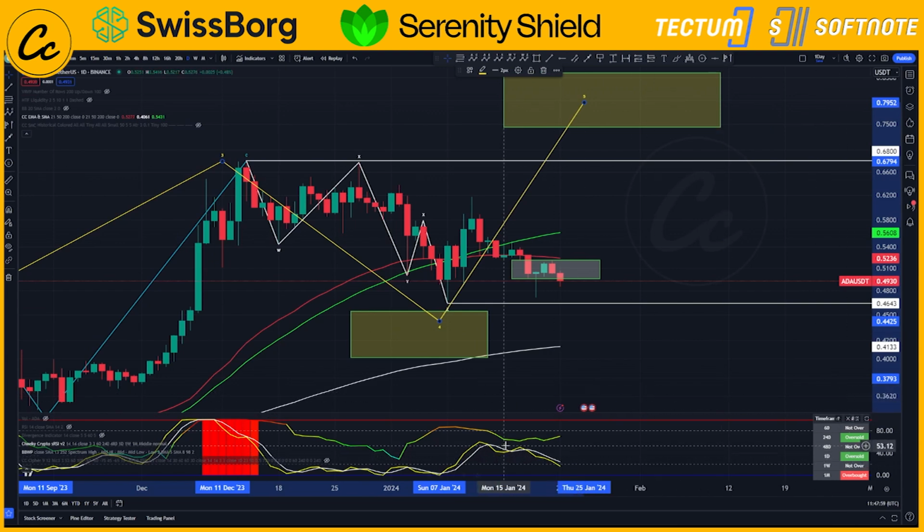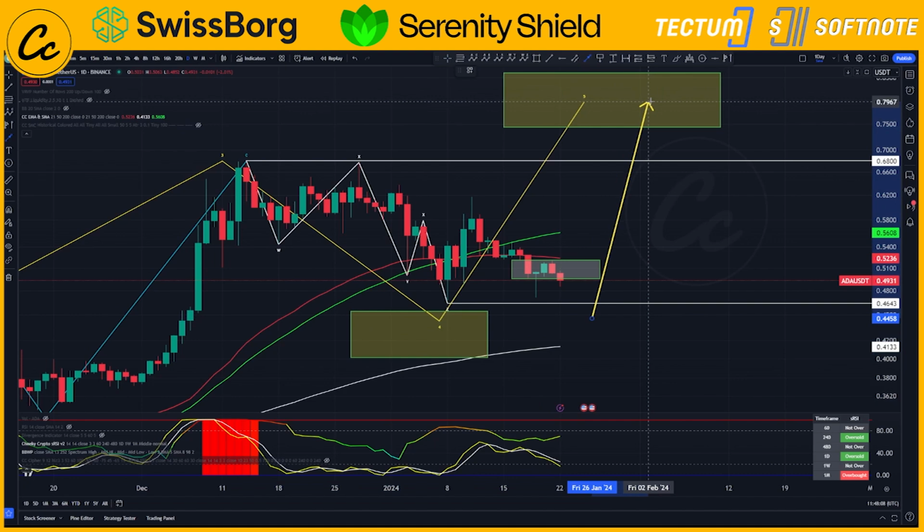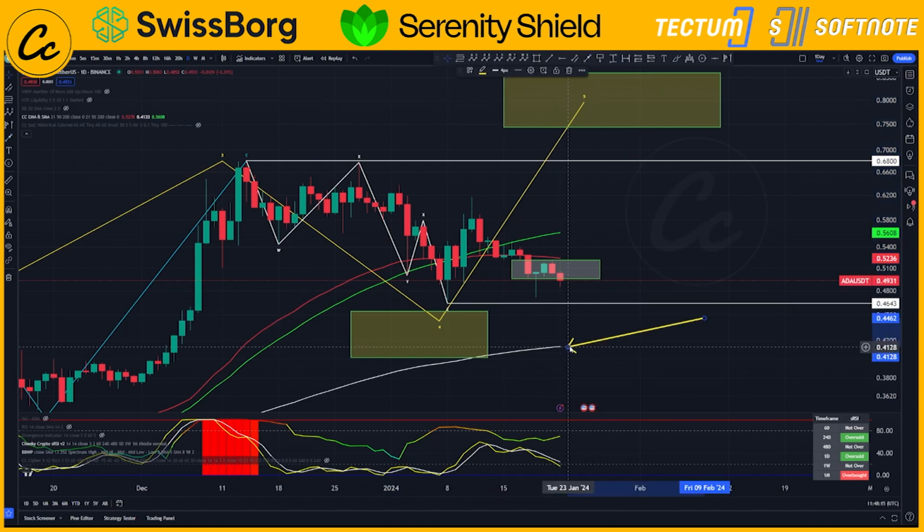Where we can see the daily stochastic is still resetting, as is the weekly, which we will have a look at shortly. We are still looking for the price to continue coming on down before we look for this next bullish pump to the upside. 𝗕𝗓 will be no exception, and I do personally think a test of this 200 EMA would be fantastic to bounce up from here on the weekly, the daily, the 8 hour, the 4 hour, with them all in an oversold position. I think that could be incredibly powerful for Cardano's 𝗕𝗓.